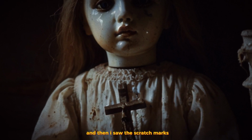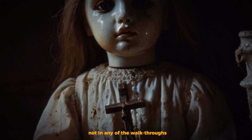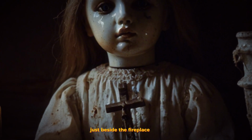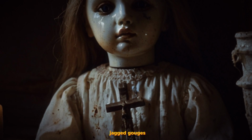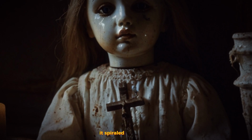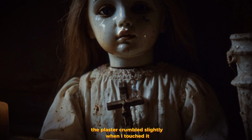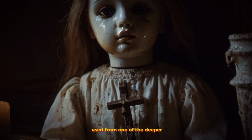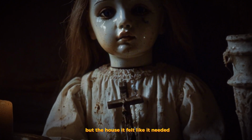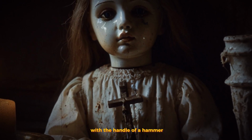And then I saw the scratch marks. They weren't there before. Not during the first restoration, not in any of the walkthroughs. But now, carved crudely into the base of the dining room wall, just beside the fireplace, were dozens of shallow, jagged gouges. Like someone had clawed the wall in desperation. The pattern wasn't random, it spiraled. Small hands. Maybe children's. The plaster crumbled slightly when I touched it. Something black and sticky oozed from one of the deeper scratches. I backed away. I didn't want to keep going. But the house, it felt like it needed me to. I returned to the center of the room and began tapping along the floor with the handle of a hammer from my kit.